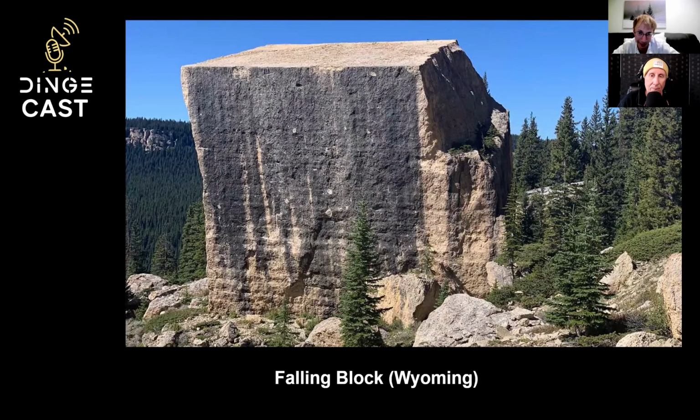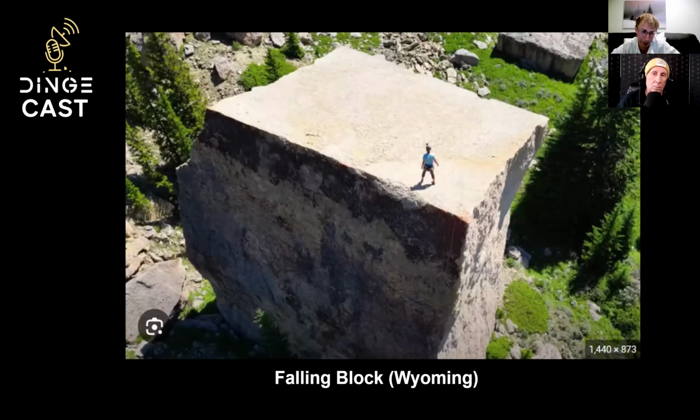Just to entertain the other side of it, nature does form perfect geometric shapes sometimes. This is literally just one example. We could pull up a whole slide deck of these, but I picked this one because it's kind of nearby. It's in Wyoming, and this thing is massive. Look at the trees around it. I've seen stones like this on the West Coast, along a whole mountainside, where the mountain just got broken off into perfect squares. You can measure each side, and it's still a perfect square.